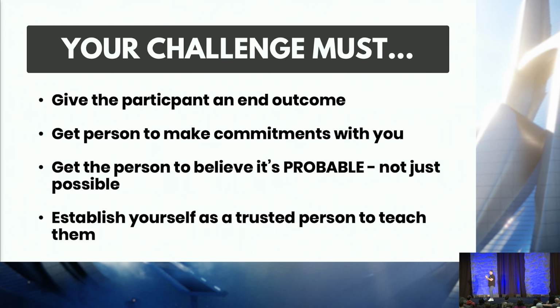And the goal here, just so you know, in my brain when I'm structuring these, which I think is the best sales tool in the internet marketing space right now, when I structure these, my goal is that third thing right there, which is get the person to believe it's probable, not possible, okay?